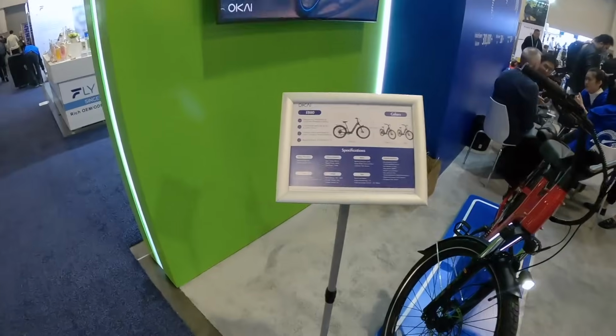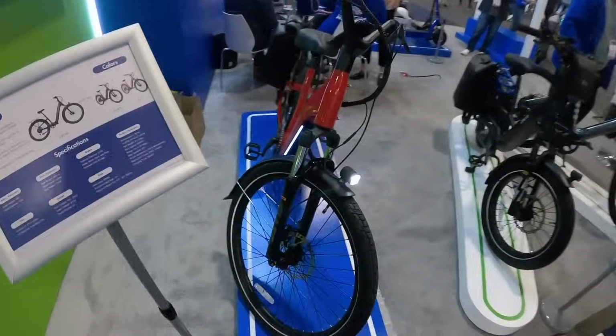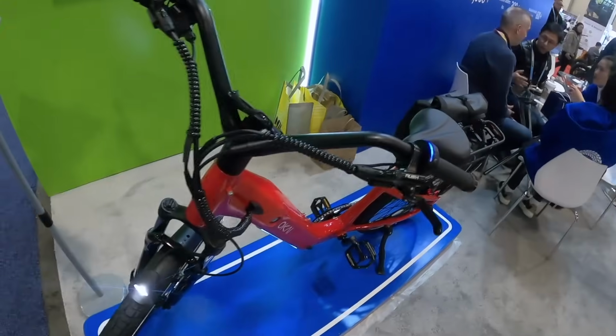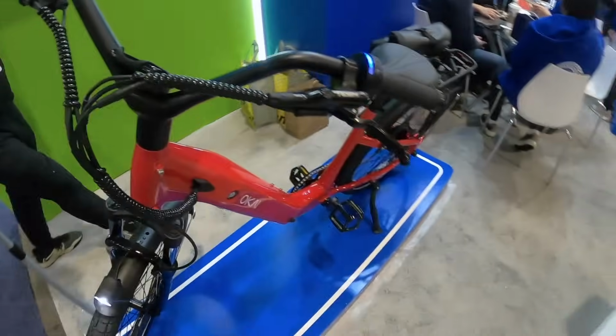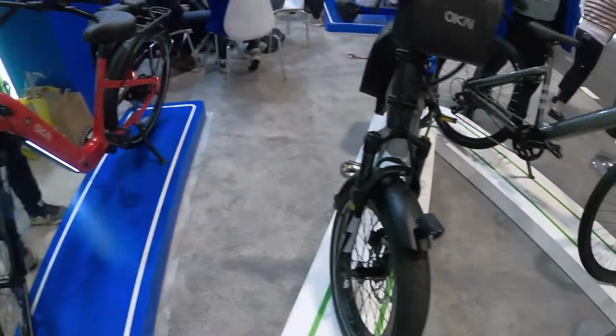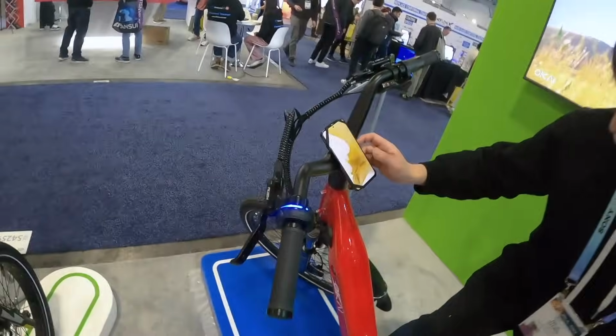Time for OKAI. I've been trying to get over here for a little bit, but the booth has just been packed. But you know what? Now is our chance. There's another one of those brands that I've not gotten to see in person yet. Check these things out. BB80. Oh, they got a phone strapped in up there. Maybe it's like a display. The back fender has... Do you use your phone for a display on this? Yeah? Okay. Sure.